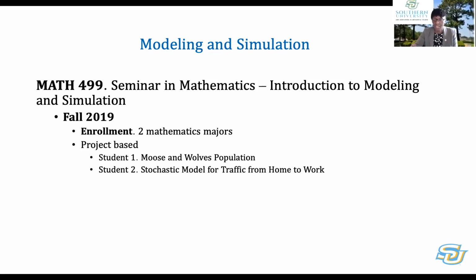Why was it that he was always stuck in traffic at various locations? And the student collected his own data, used some of the data from the Department of Transportation, but also collected his own data to build out a stochastic model for traffic. He was really interested in quicker ways to get from home back to campus so that he could take care of academic and work-related duties. This student was a naval ROTC student. He is now a commissioned officer, and he was very serious about studying the traffic patterns so he didn't have to spend as much time in traffic.